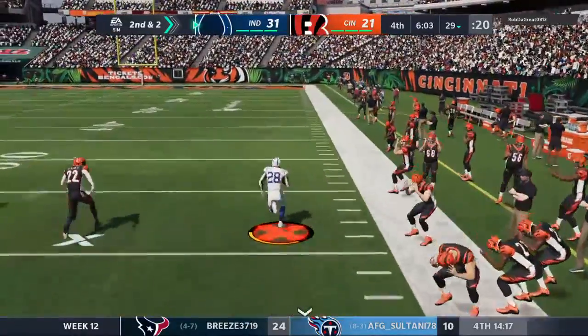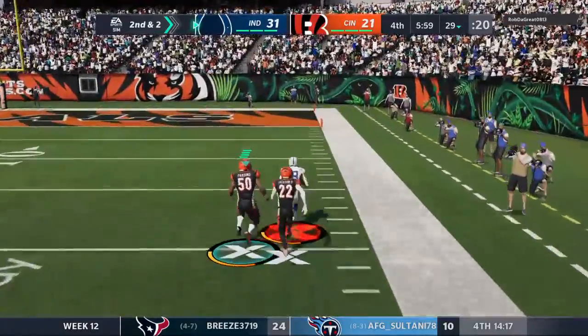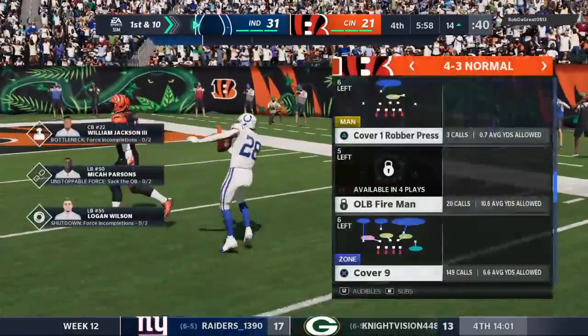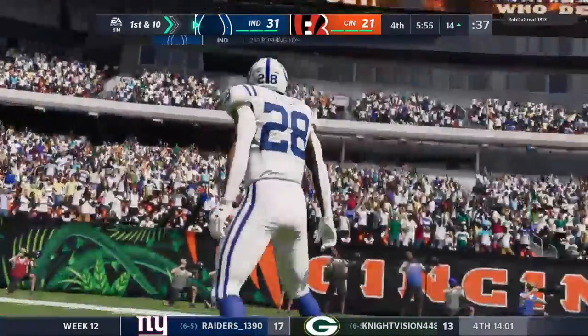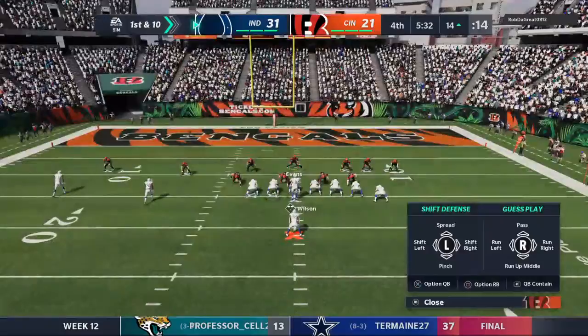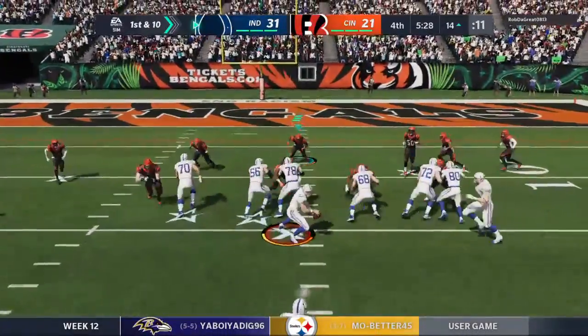Shedding the tackler, and it gives him some room. And they will finally get to him down at the Bengals' 14-yard line. A huge play that time for the Colts. 57 yards. 1st down, Indianapolis. A real field flipper there, as all of a sudden they've got a 1st down in the red zone.